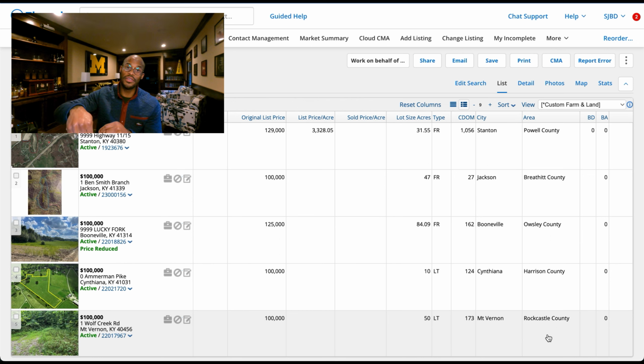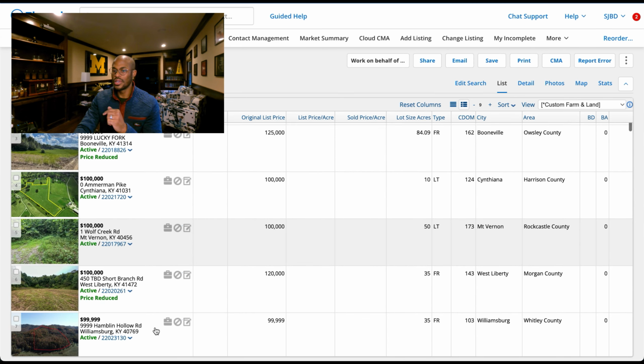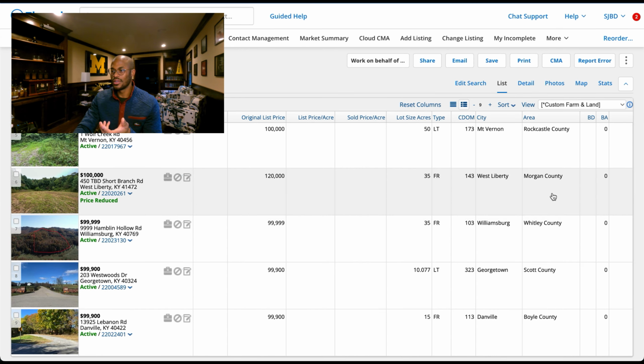Rockcastle County, that's straight down 75. That was in that group of 3 that I thought presented a very good opportunity for convenience of hospitals, all that kind of stuff, because Somerset is so close. Rockcastle County is 50 acres for $100,000. I actually showed this place once. It's pretty hilly. Not a whole lot of places to build. You keep going down though, and it's Eastern Kentucky county after Eastern Kentucky county. You get a little more acreage, whereas boom, here comes Scott County, which is directly north of Lexington. What do you get for $99,900? 10 acres. So I think you're starting to see the idea here.